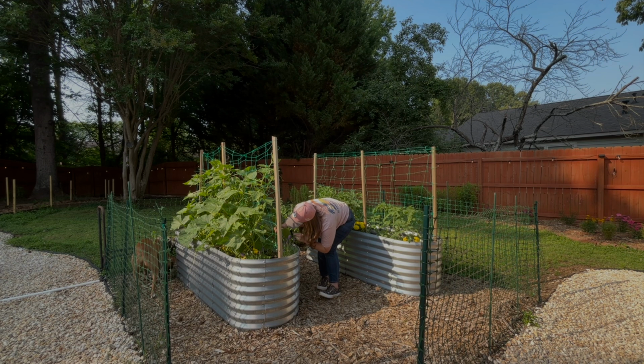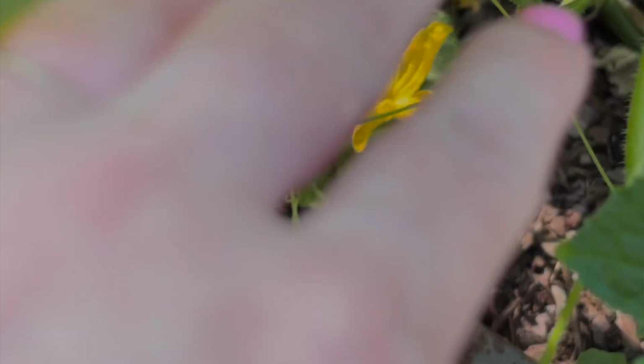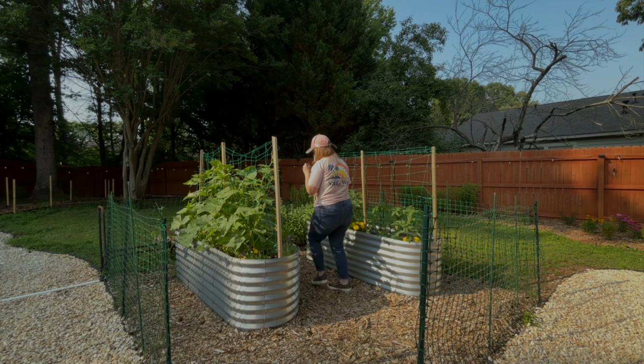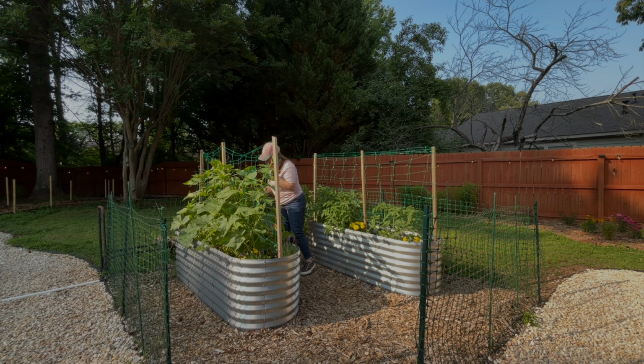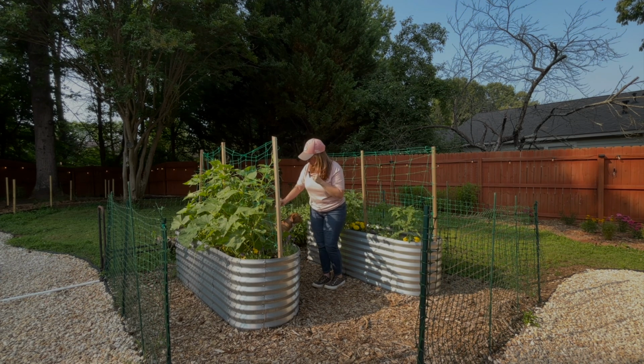Oh my goodness, I've got to show you that. Wow, I've never seen those before. I'll show you that. I planted marigolds beneath these, and they are getting shaded out, but they are doing pretty well, so I'm not too worried about it.